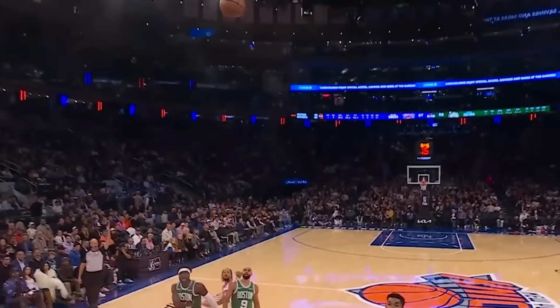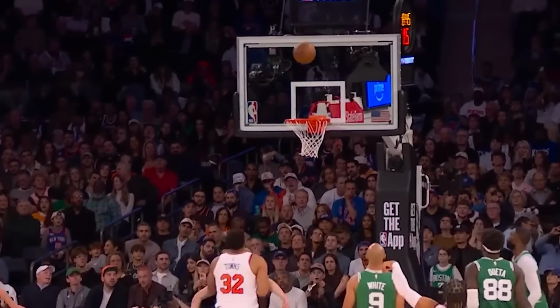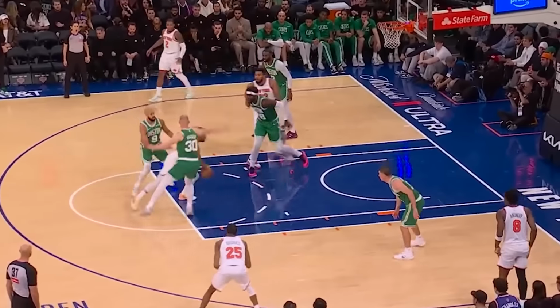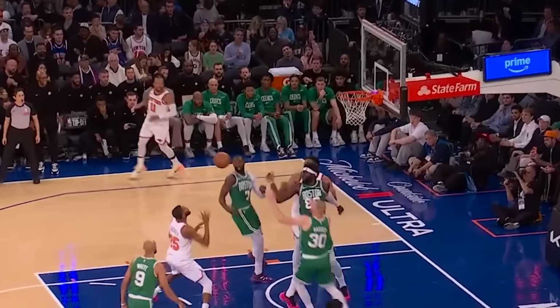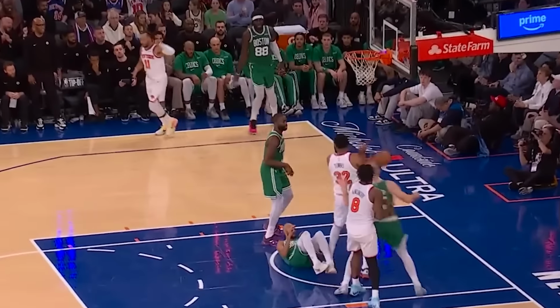And here's something that jumps out. Even with that high usage, Brunson still ranks above 74% of the league in scoring efficiency. That combo is rare. Usually when a player's usage is high, their efficiency drops off. Not here. His usage rate is 33.1%. That means he's involved in 1 out of every 3 offensive plays when he's on the floor, and he's still producing at a super efficient clip.